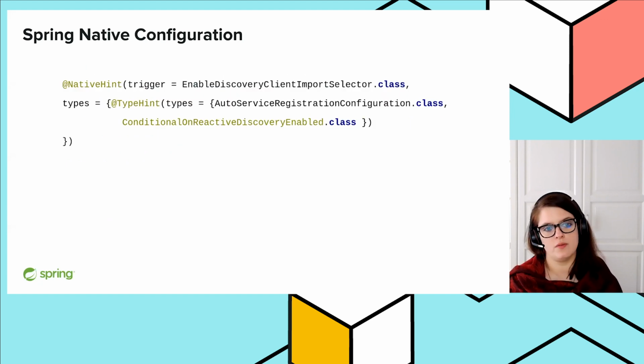Also, as you see, these JSON files are quite tedious to work with. So apart from pre-configuring it for your applications when you use our libraries, what the Spring native team has prepared is a native hint API, which basically allows you to write code, as what we see in the slide, that will later end up with generating these kind of JSON files. So you can use it for your own application code that requires configuration.